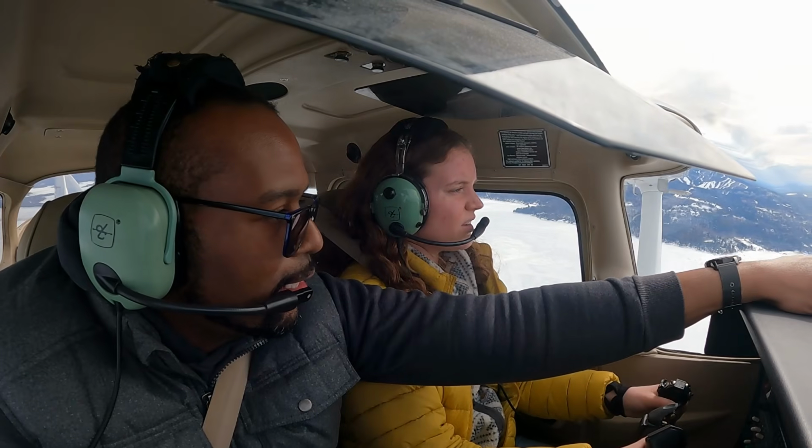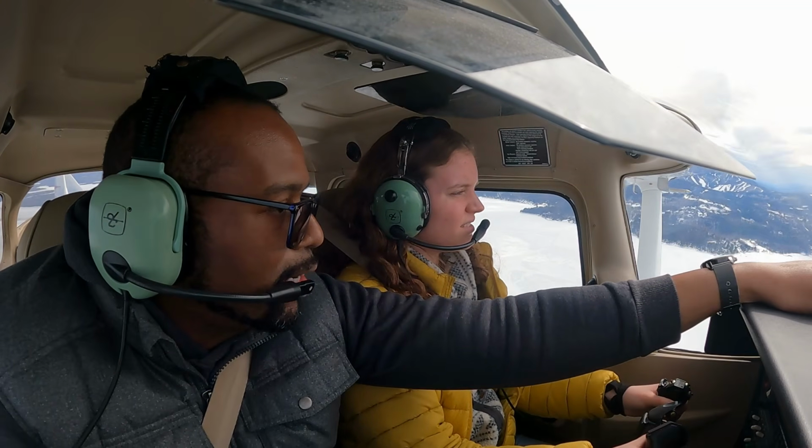That lake out there, you see that little island sitting on it? That island? Yeah, you're gonna point the nose toward that island.